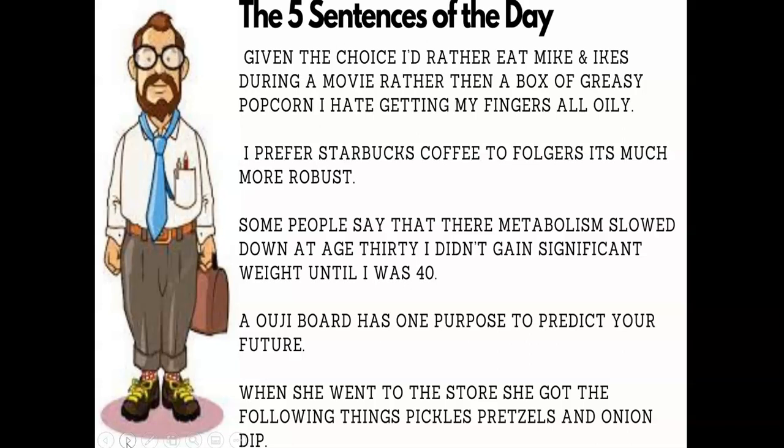Now you have another pause after "I'd rather eat a box during a movie rather than a box of greasy popcorn." So there, after popcorn, what are you going to do? All right, period. And then hopefully students can see that there's other things amiss in this. And the "then" should be "than." So have them pick up all that stuff.